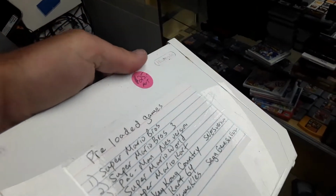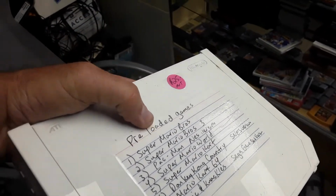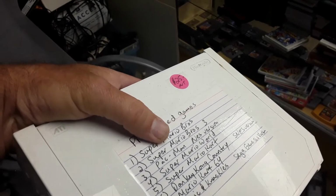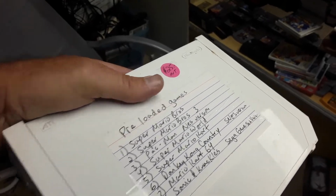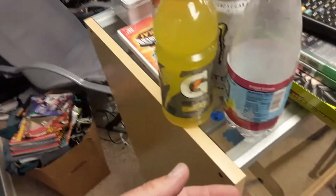It won't matter to someone that this Wii also has Super Mario Brothers 1 and 3, and Pac-Man, and Super Mario World, or Super Mario Kart, and the other games that you see here that I don't have to read for you, because most of you will be able to read, I'm pretty sure. But I'd rather have something like that here because it's special, it's different. And AJ doesn't have anything like that.